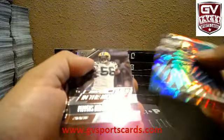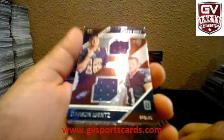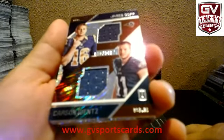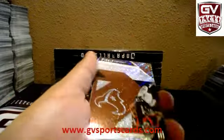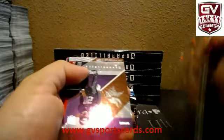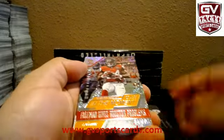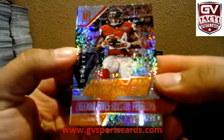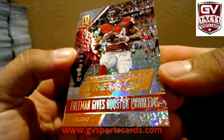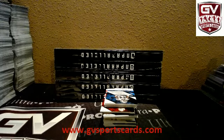Next box here. Packers and another dual. This time it's Jared Goff and Carson Wentz. It's a nice little dual jersey. Jared Goff, Carson Wentz, 30 of 149. We'll get that one going. Browns and number to 99 for the Falcons. Devontae Freeman. Falcons to 99. Number at the bottom right. Falcons in this one was Cord.